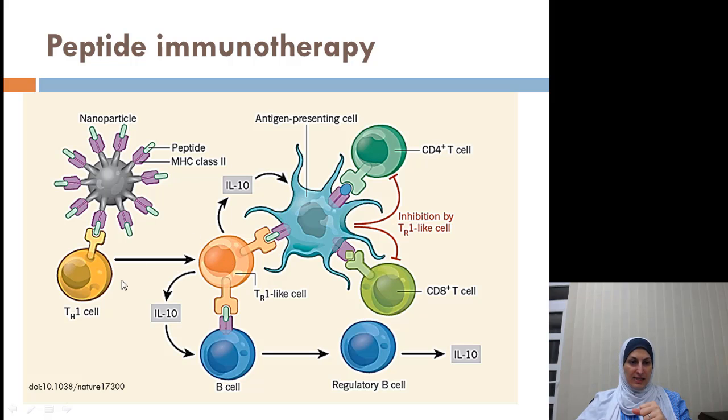Now this T cell, after being anergic, which means suppressed, would act like T regulatory cells, and it will affect the B cell, making it a regulatory B cell, unable to produce antibodies. It will also affect the antigen presenting cells, making them produce less MHC class 2 molecules, doing less presentation of the antigens, and producing inhibitory cytokines like interleukin 10, and suppressing any activatory or pro-inflammatory cytokines from being produced. So this would suppress the inflammatory reaction.